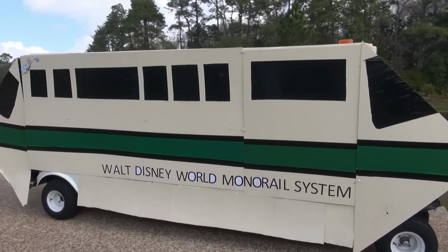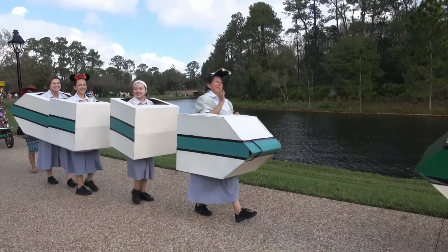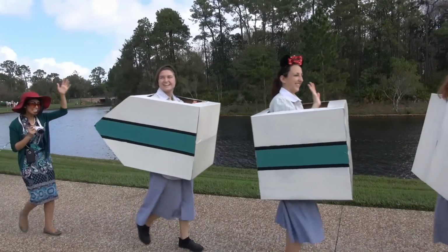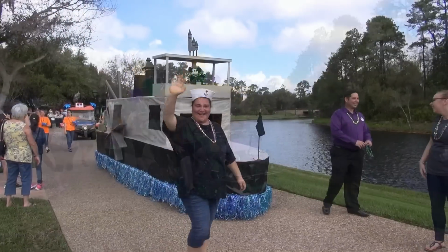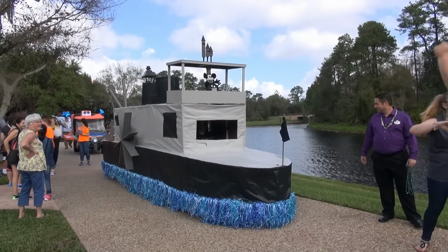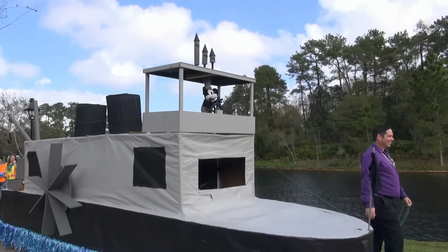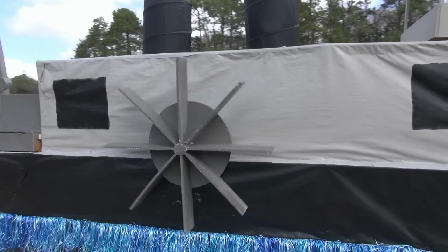So cool. You have the full green monorail, and they actually had the old Jack Wagner monorail spiel playing out of the cart, which was really cool. And each department, there's different departments, of course, that work at the different resorts, and each department had one of these carts. Here we have Steamboat Willie, complete with Mickey. You have a moving paddle wheel and everything. I will say this was the best year. It just gets better every year, better and better.